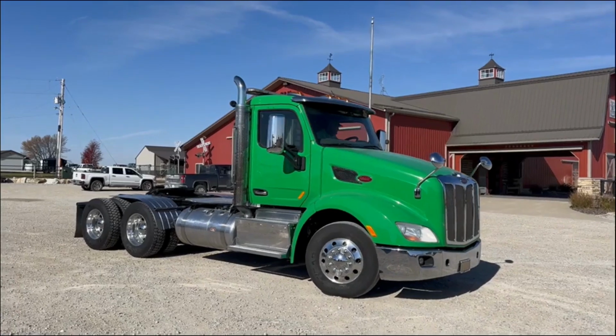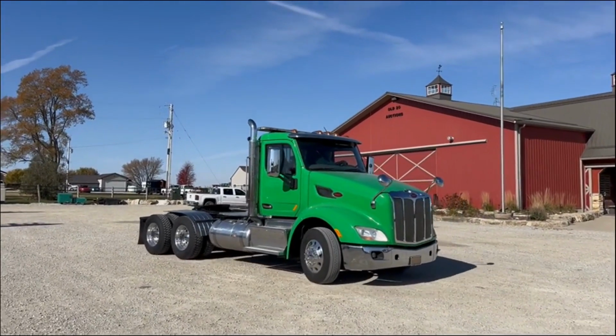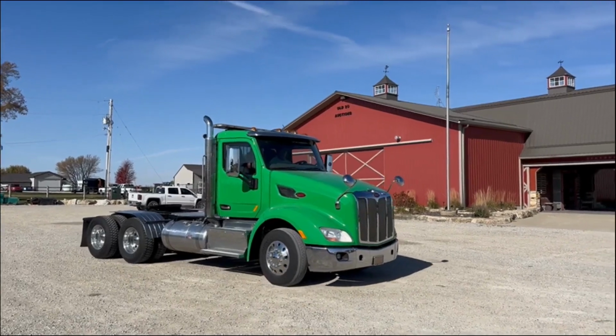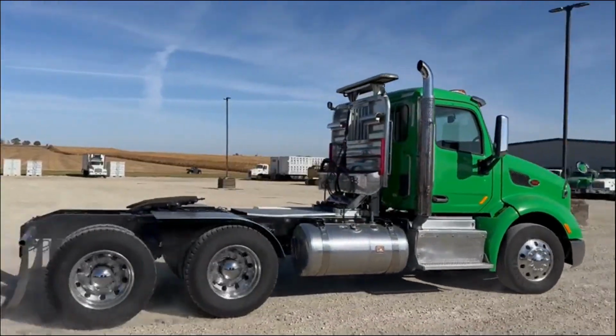Yeah, it's got the good Cummins diesel in it. It's an automated style transmission in these, which is nice, especially for grain haulers. This is the kind you can just have anybody jump in and take off with the trailer.